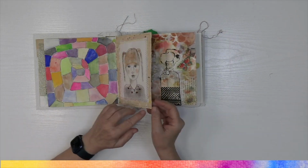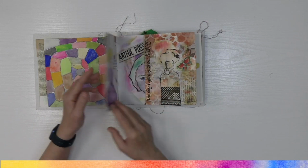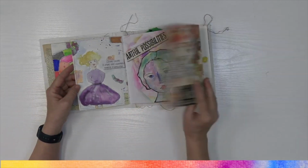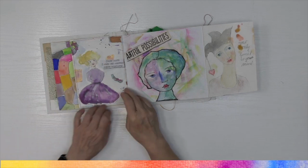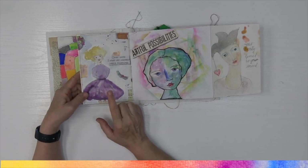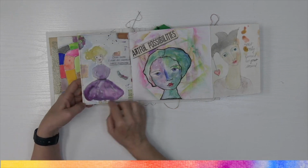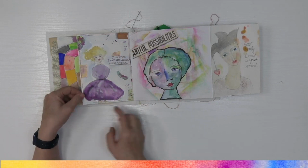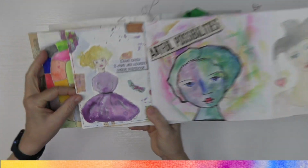And then I did sew on, this time with a straight stitch, not with a zigzag stitch, onto the flap I had here, because those pages are irregular, you know. So I have this border around, and I have already drawn and painted this lady here, and then just sewn over. It doesn't bother me that I have the sewing lines here over her legs, it really doesn't bother me.